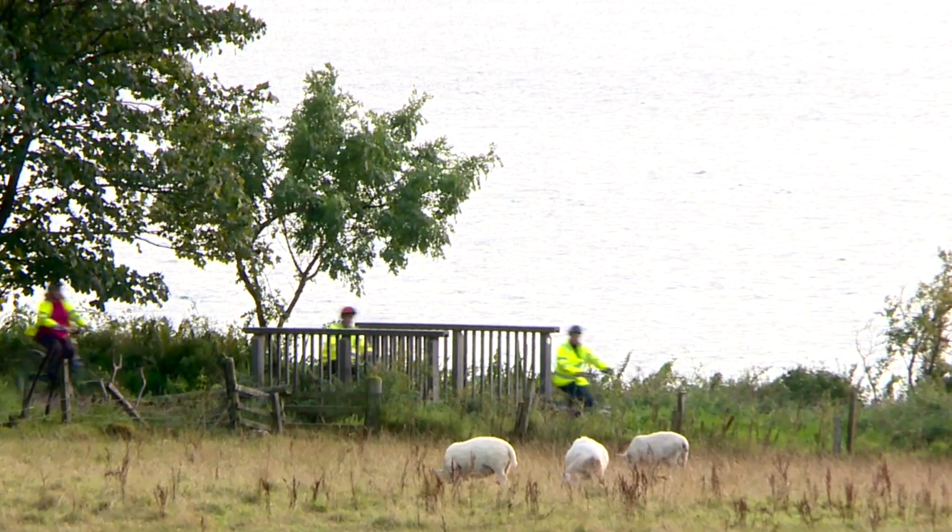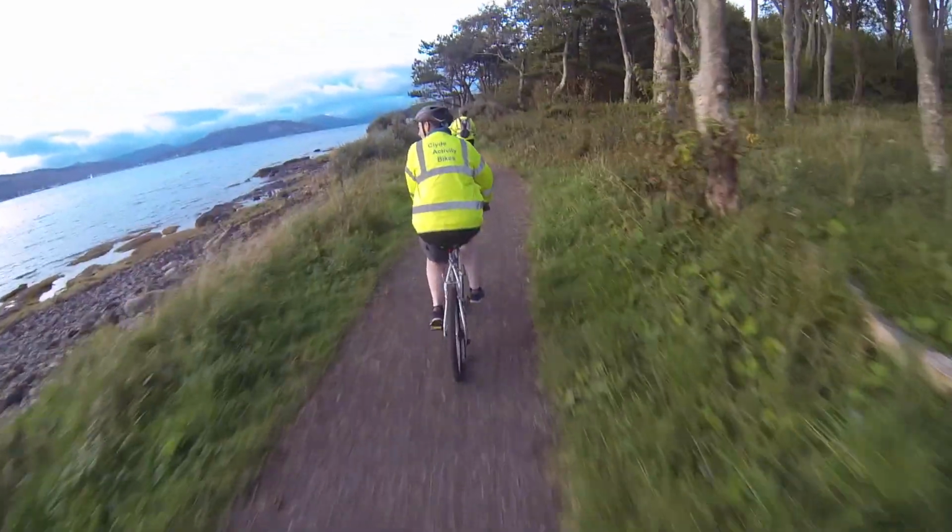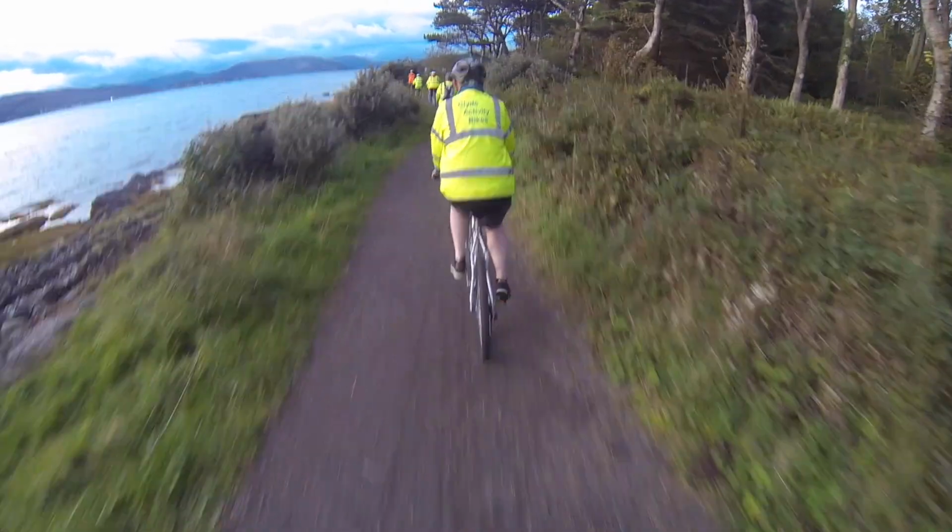People who wouldn't go out cycling on their own will go out as part of a group, and that encourages people to get out in the fresh air, exercise, improve health hopefully.